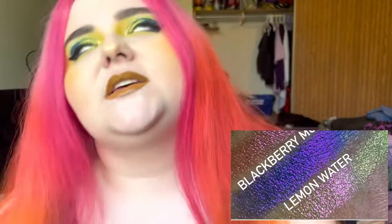They're upping them a tiny bit. They have really pretty multi-chrome eyeshadows. I really want the shade Lemon Water, this really pretty yellow multi-chrome, sort of duochrome shade. It's really pretty. There are a handful of shades that I want. I've been going through trying to figure out my wish list, and these are the shades that I really want.